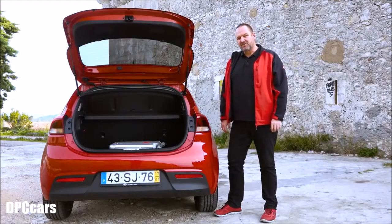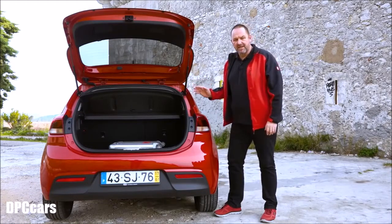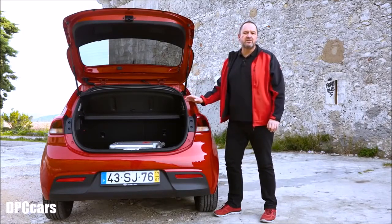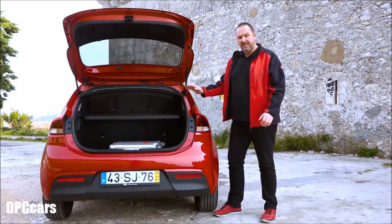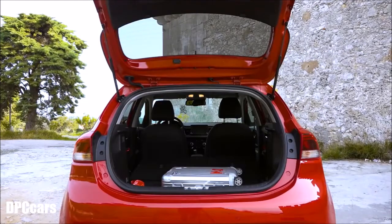The new Rio offers 37 liters more boot space than its predecessor with the rear seats up. That's actually 325 liters today. If you fold down the rear seats, that increases up to 980 liters.